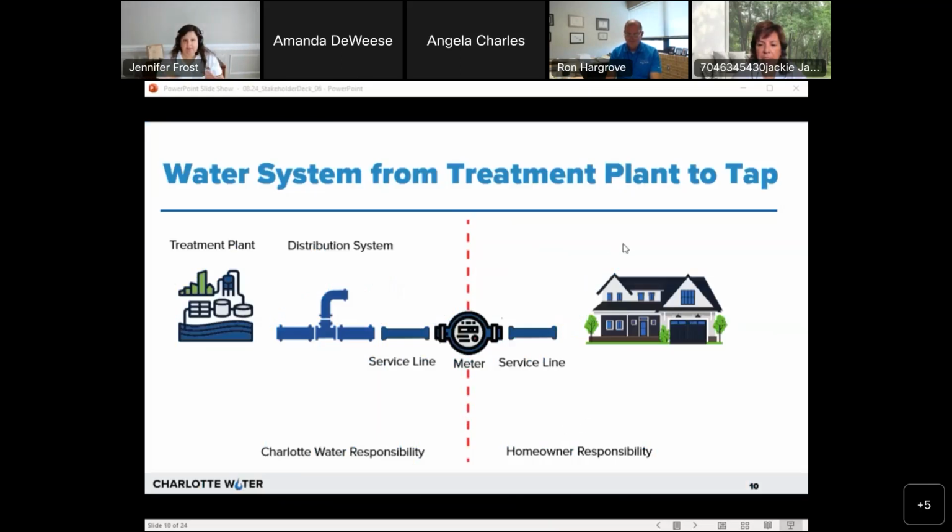So to back it up, Charlotte Water has 3 water treatment plants. We get our water from the Catawba River. We have 3 water treatment plants, 1 in Huntersville and 2 on Brookshire Boulevard. And the water that comes from the river goes to these treatment plants. It's treated. Then it moves through our distribution system, which is nearly 5,000 miles.